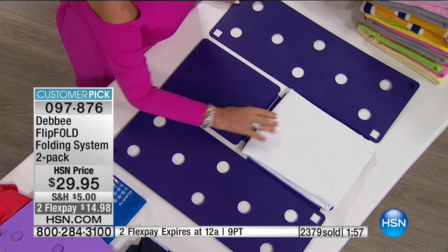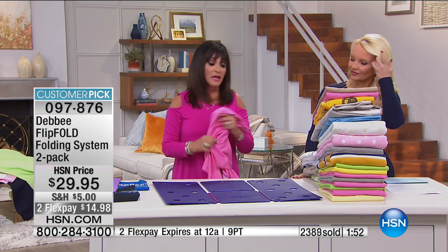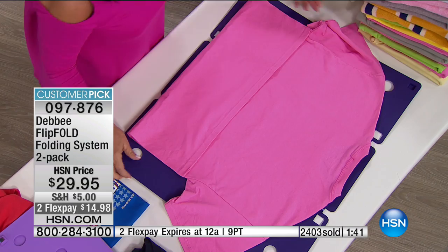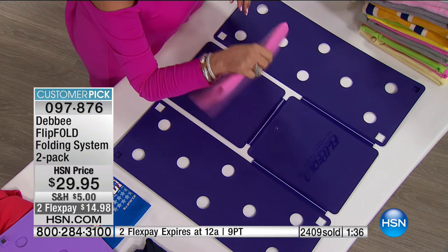There are so many people who have used this in stores, and there are even people at institutes for the blind who use this a lot, because you can fold with the flip fold without even looking, since you can feel where it is. This is really something you are going to use all the time, and I want you to think about how you spend your money. How many things can you say that you're really going to use every day? This is one of them.